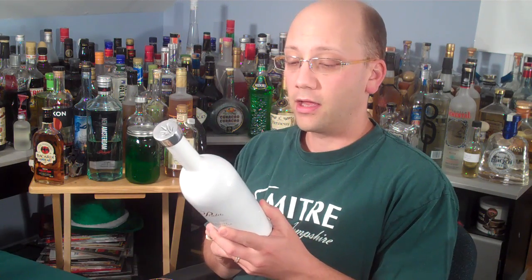A delicious blend of pomegranate flavors, served chilled, neat, and enjoy on the rocks, mixed. So I don't really know how it's made. It might be on that sheet. Not really going to concern myself with that because the whole goal is to tell my face if it tastes good.